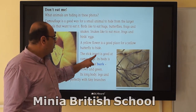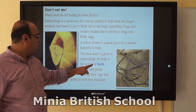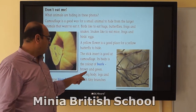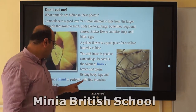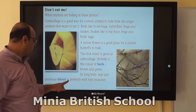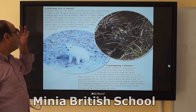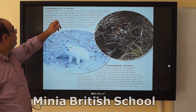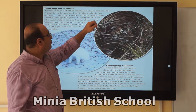The stick insect is good at camouflage. Its body is the color of bark, brown and green. Its long body, legs and antennae blend in perfectly with tiny branches and leaves. Looking for a meal. Animals which eat other animals also use camouflage.